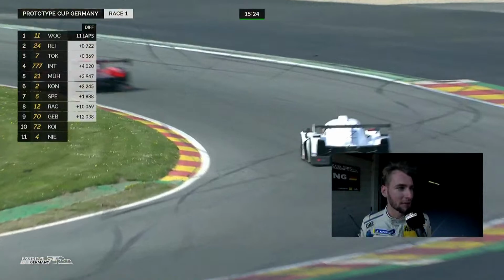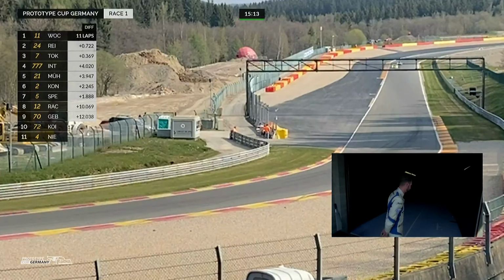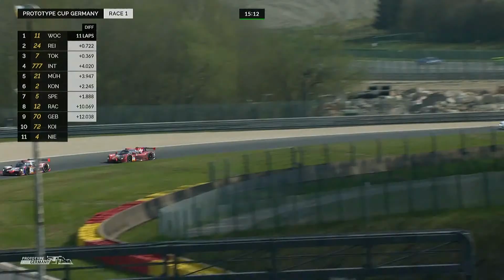And how do you think the track's changed with these amendments they've made over the last few months? I could tell you how it changed with GT cars, but with the LMP, it's just flat out. In the Rouge, for example, it's pretty much the same for me. I mean, the curbs are the same, just a different tarmac, pretty much, yeah. Great, so thanks, Florian. Good luck. Thank you.